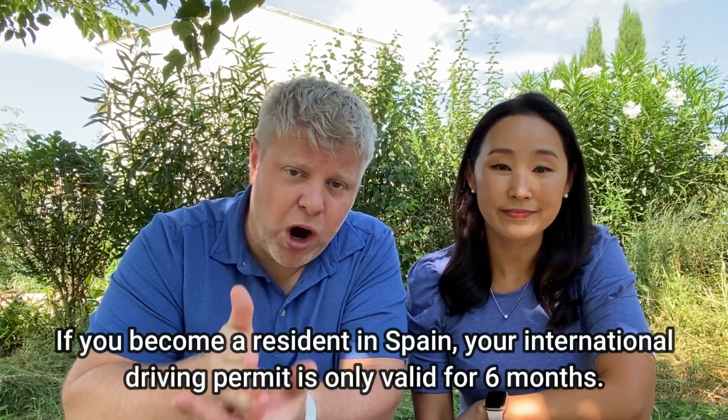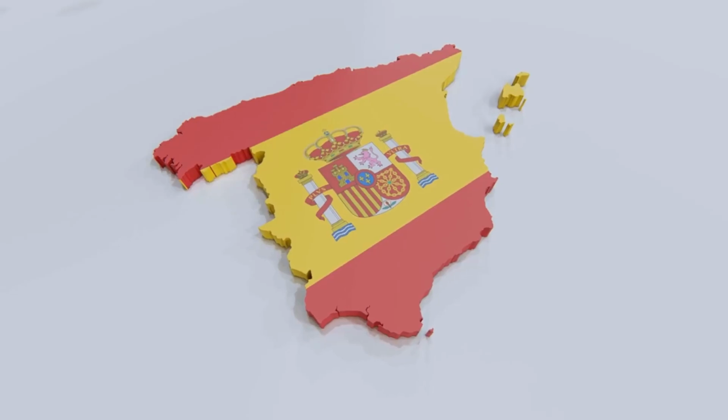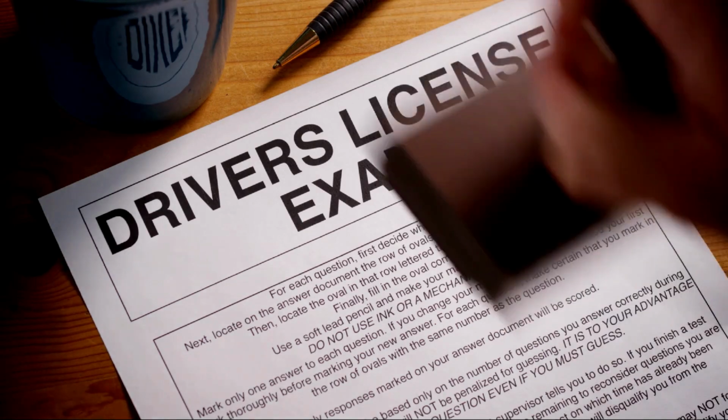Once you hit the 6-month mark, you are mandated to get a Spanish driver's license. That means you have to study for the test, take driver's ed classes, and then pass your driver's test. So this is a multi-month process. I'm going through it currently, so make sure that you are prepared for that. I wish I would have worked on it earlier, because right now I don't have a driver's license. Just remember, you're going to feel like 16 all over again, only in Spanish. Sweet 16.